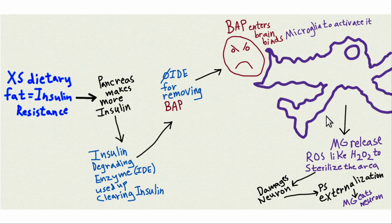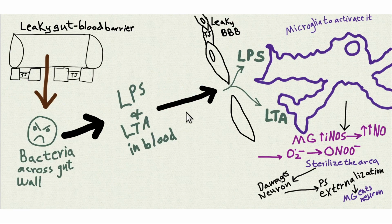Now the microglia will almost think it's a bacterial infection and will release toxic chemicals like reactive oxygen species, ROS, to sterilize the area. But that so-called sterilization process will damage the neuron. And then damage to the neuron will cause phosphatidylserine externalization, and the microglia will eat it. That's sort of a quick summary of what happens.